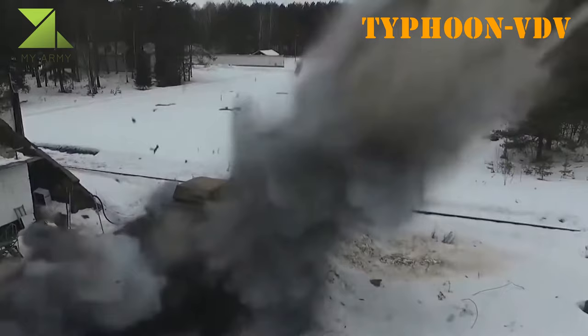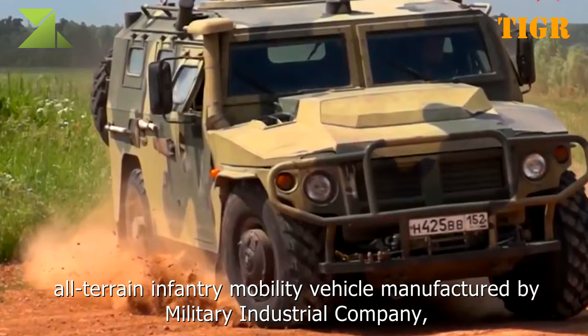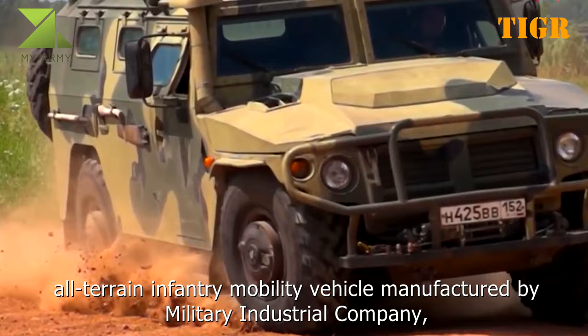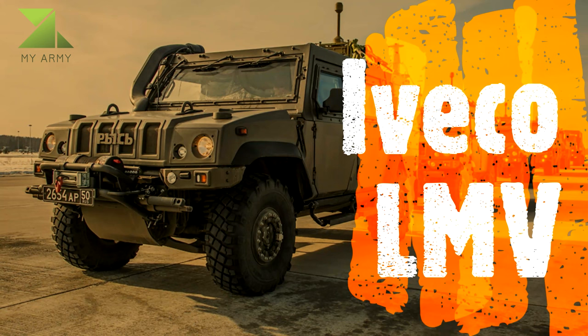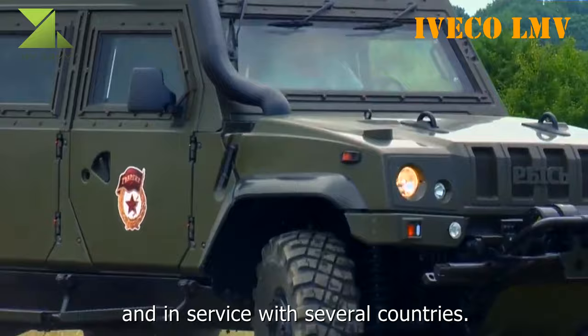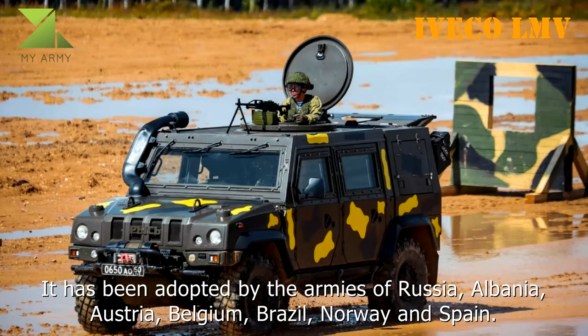Tiger. The Tiger is a Russian 4x4, multipurpose, all-terrain infantry mobility vehicle manufactured by Military Industrial Company, first delivered to the Russian Army in 2006. Iveco LMV. Iveco LMV RIS is a 4WD tactical vehicle developed by Iveco and in service with several countries. It has been adopted by the armies of Russia, Albania, Austria, Belgium, Brazil, Norway, and Spain.